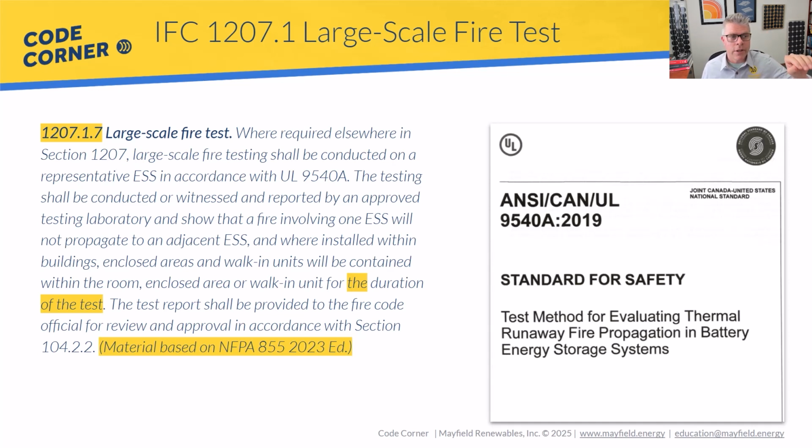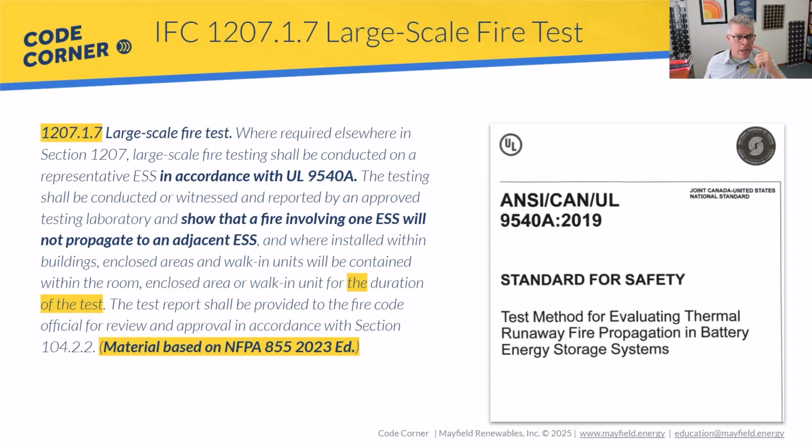But 1207.1.7 is our large scale fire test, and I'm not going to read it for you word for word. It's a really good one though. I would encourage you to pause, read the language, and then being able to apply it might be a little bit easier after you digest it for a moment. What I do want to do is pull out some key sections as we're talking about this. Here we're just bolding some of the language that I want to draw your eyes to and talk about.